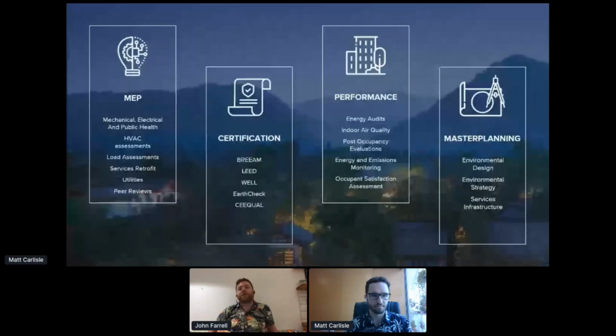We also focus on performance because, as a lot of you involved in operations know, just because a design team spends a lot of money designing a building and handing over the keys, the energy use is actually in performance and in operations. So it's very important to go back and revisit properties and look at ways that we can improve them further during their operations. And then the last component which we work on is master planning.